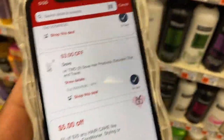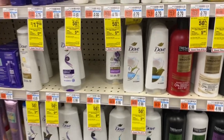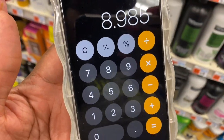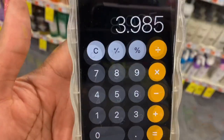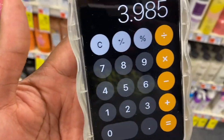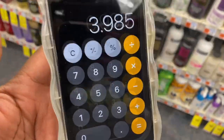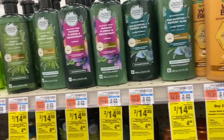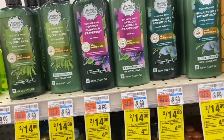Let's do the math. So both of them are going to total us out to be $8.98. And then we're going to, oh my God, this music is so loud. And then we're going to minus the $5 for the extra care buck, $3.98. And then once we minus the coupon, two of those will equal just 98 cents for two. Cheap, cheap. Only reason why I'm getting this is so that way I can use my CRT. That's the only reason why I'm getting this.